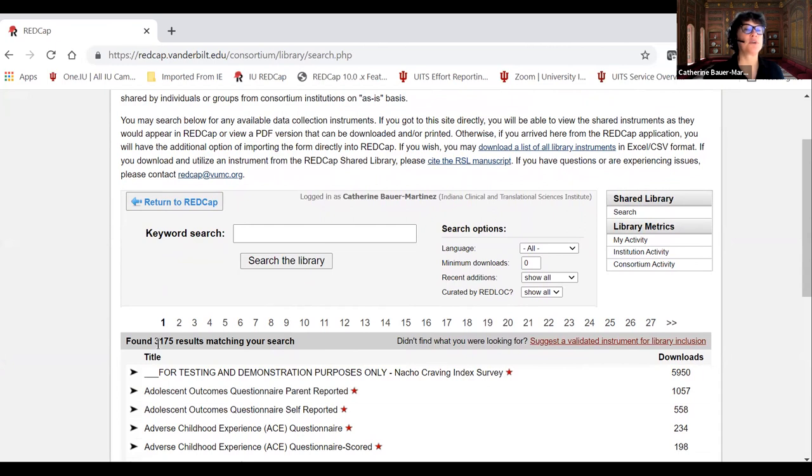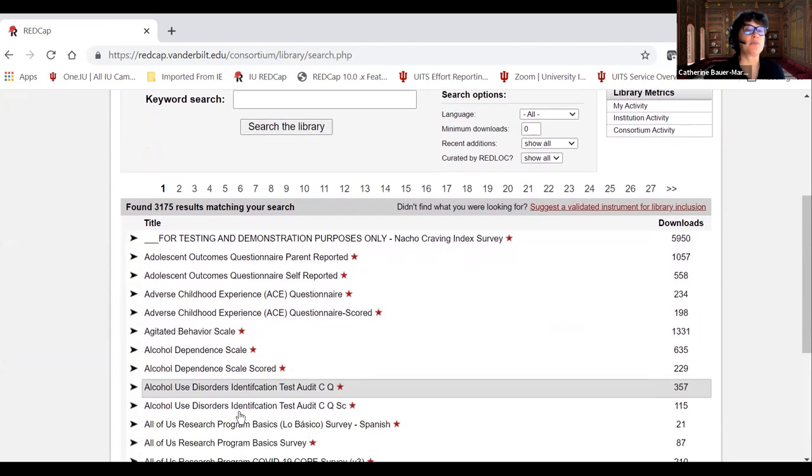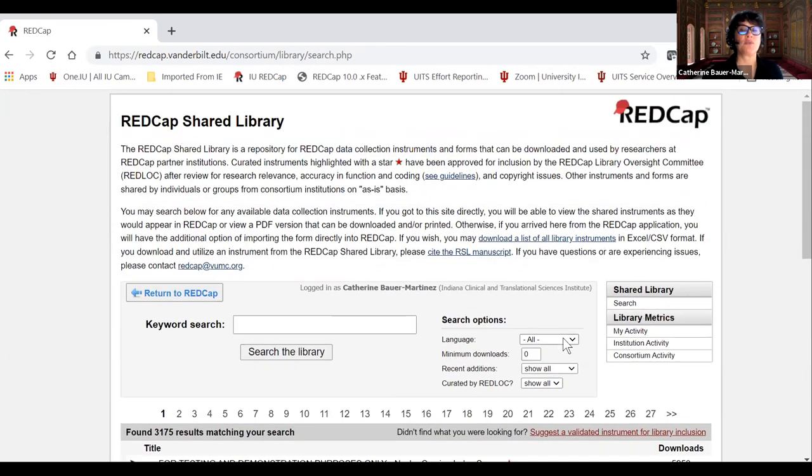It's got over 3,175 different instruments. Some of them are curated. Some of them are ones that you use as standardized instruments. All of them are free as long as you agree to the terms of use. And we have some of them in different languages. So be sure to check out the shared library, especially if you're using standardized instruments for your research project.